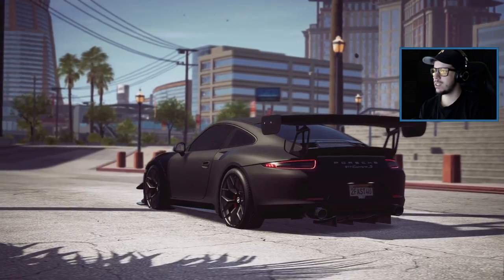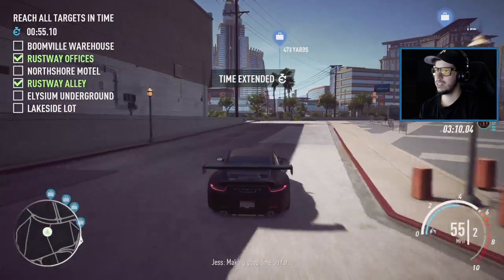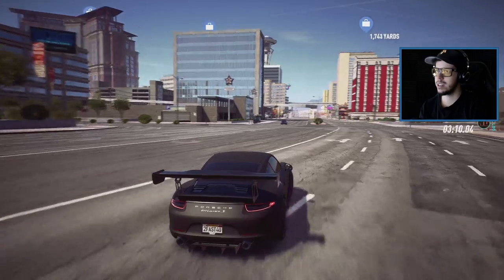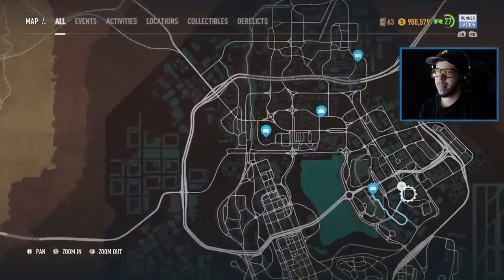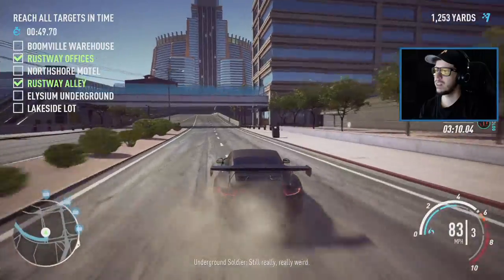Oh, the Raptor isn't for this level? Is that actually true? It's too slow? Alright, so maybe the Ford Raptor doesn't work for that area. Somebody was just mentioning. Still weird. How am I supposed to get there? Still really weird. Can I get a hint?